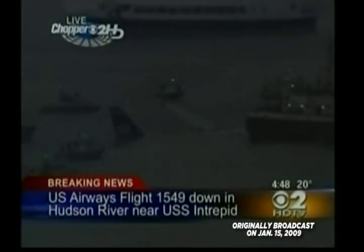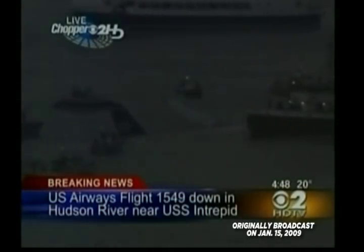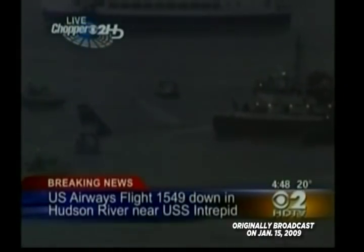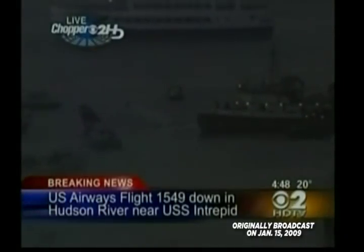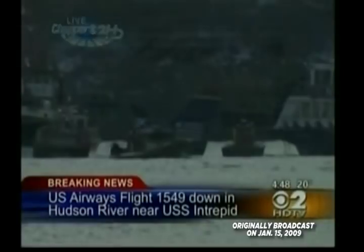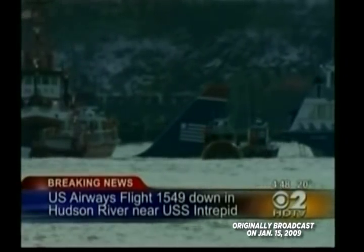You can see the left wing there is up. The tail is still up, so a lot of the emergency equipment is surrounding it. They may have even attached lines, I'm guessing, from the large tugboat there from the fire department to the actual aircraft to help it float, because obviously they want to keep an eye on where it is. It is going to be vital in the investigation to determine exactly what happened. But we'll keep you updated. Back to the studio.